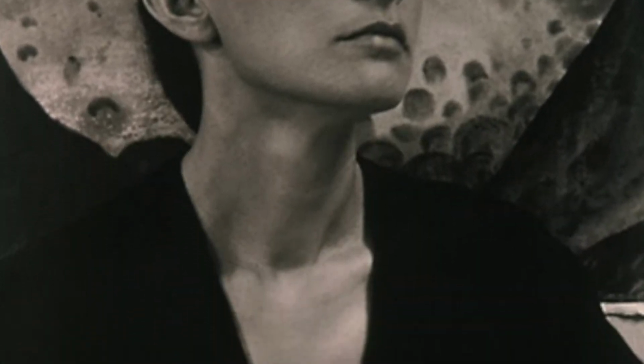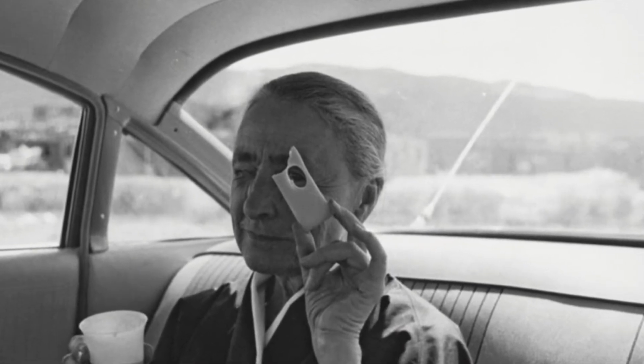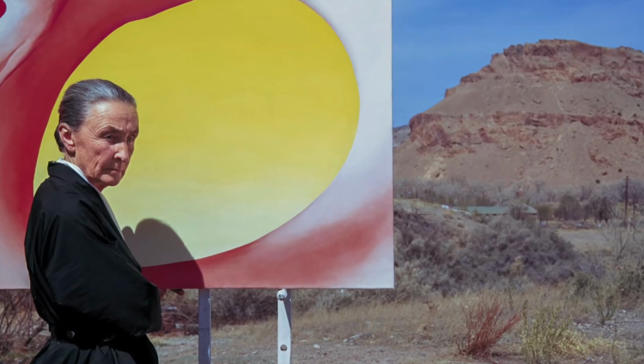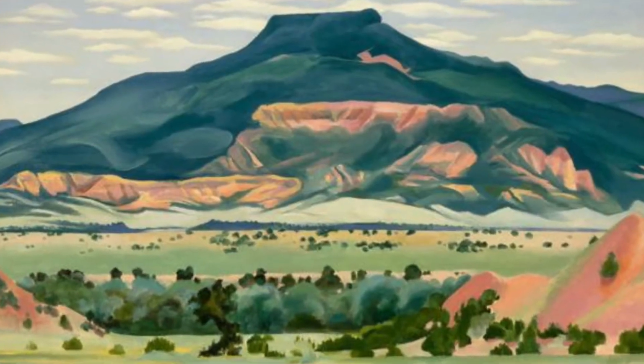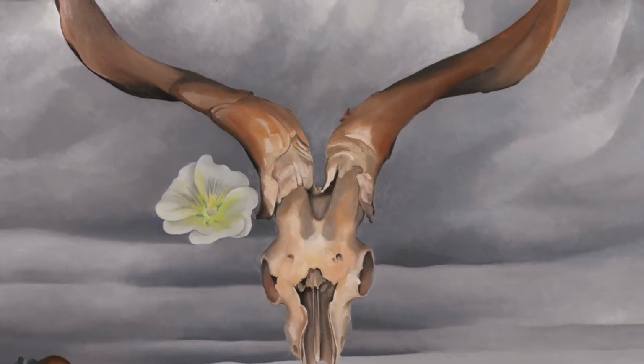Georgia O'Keeffe is an American artist. And she was born right here in the United States in Wisconsin in 1887. And she lived a really long and fruitful life. And most of her life was spent making art. She loved it. She spent a lot of time in Manhattan and in New Mexico. And in New Mexico, she painted so many wonderful paintings of the things that she saw in the landscape and the things that she found out in nature.